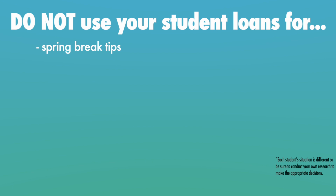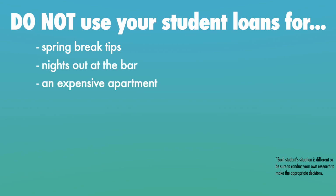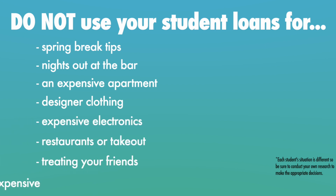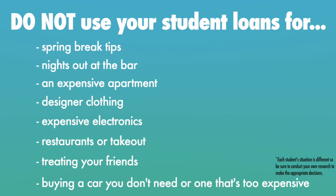A previous LendEDU study actually found 57% of student loan borrowers going on spring break use student loans to help fund that trip. Jeez. Nights out at bars, an expensive apartment, designer clothing, expensive electronics, restaurants or takeout, treating your friends, and buying a car you absolutely don't need to get to class, or buying a vehicle that's just too expensive for a college student.